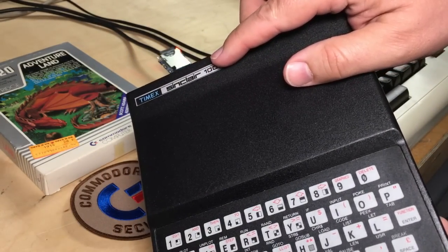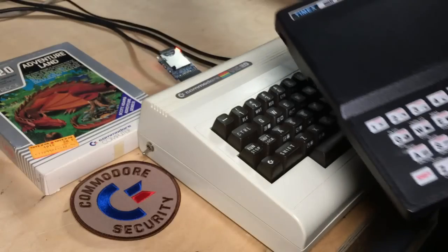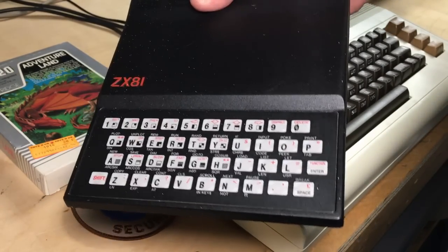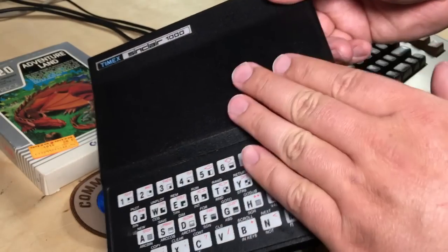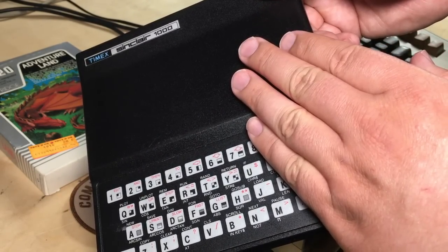Well, this is the Timex Sinclair 1000. This was actually the first computer I ever had. And I've also got its little brother, the ZX81. This is the US version of it here. This was actually my first computer. I briefly had it before I got my Commodore 64.